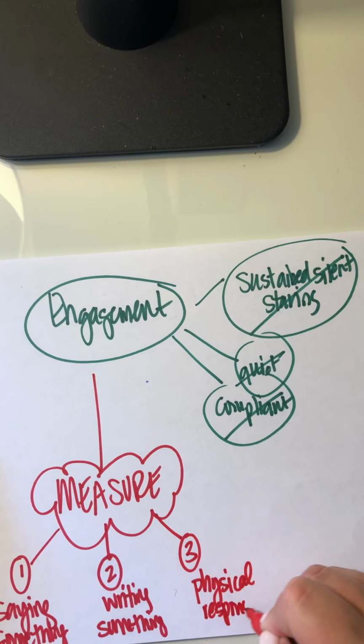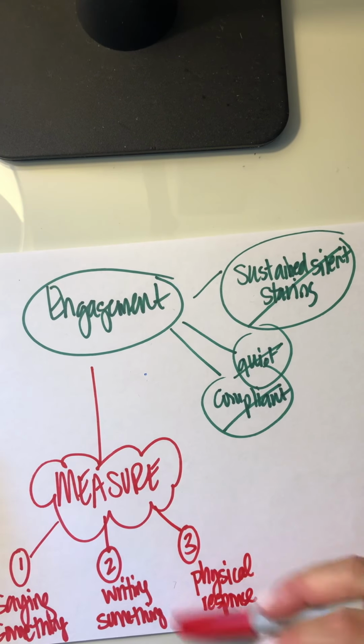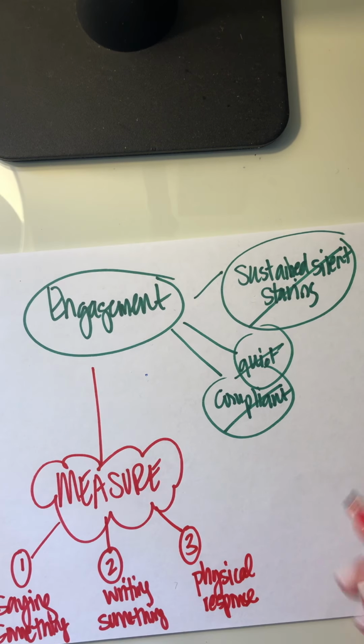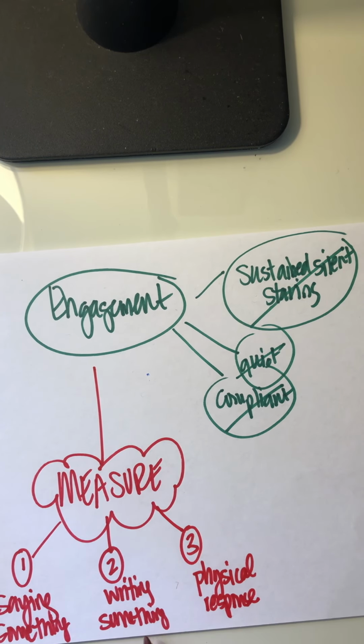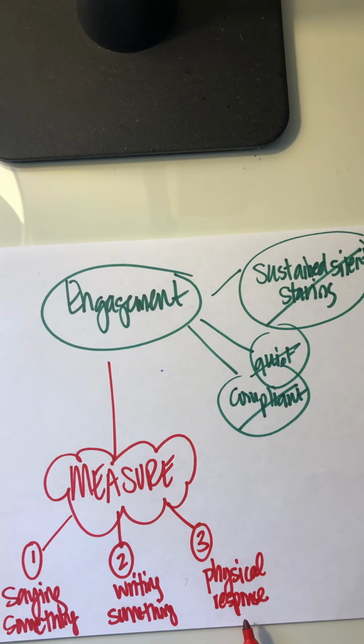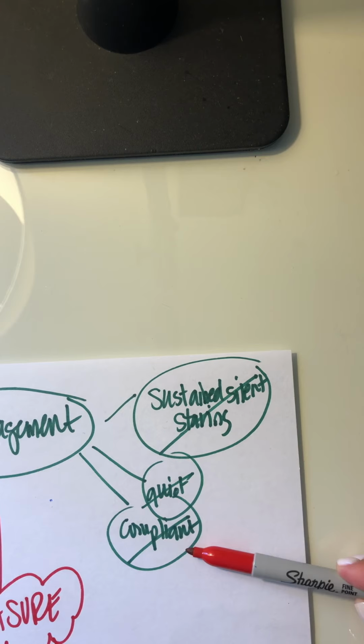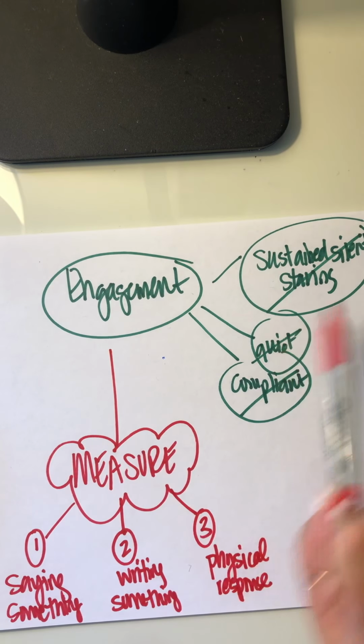Thumbs up, thumbs down, stand up, sit down, go in this corner if you agree with this and discuss this with your partners, go in this corner if you agree with that. So we have saying something, writing something, and giving some sort of physical response. The difference between sustained silent staring, being quiet, and compliant is that those things are not measurable.